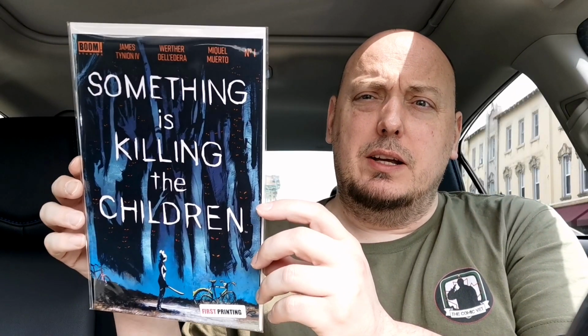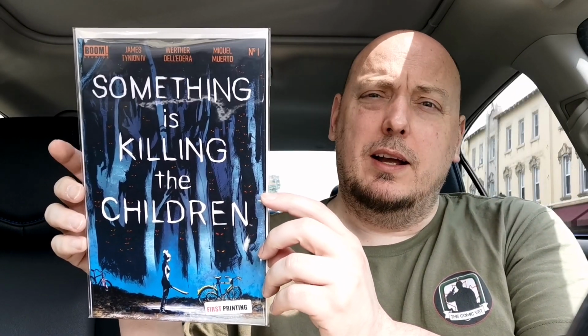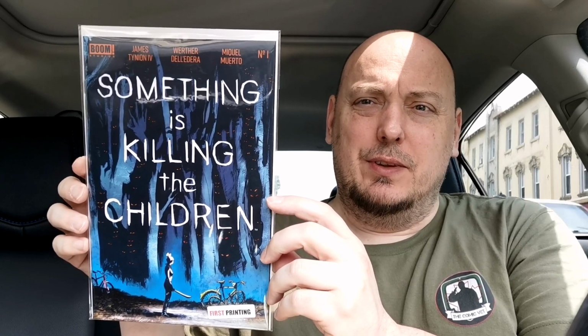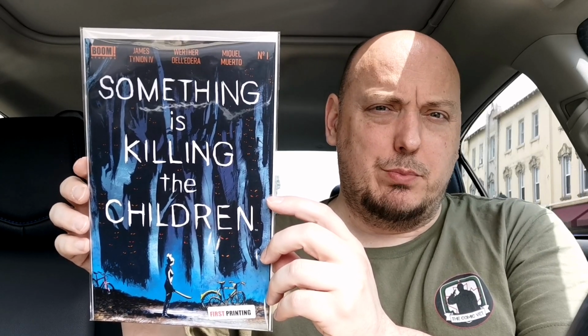Now, this one, to the naked eye, looks tremendous. It should be a 9.8. But because it's of incredible importance to me, I want this book to have a little TLC through Hot Off the Press, and that is Something Is Killing the Children, issue number one, first appearance of Erica Slaughter. Love it. So this is my lone copy of the first printing. I'm going to get this one cleaned and pressed.